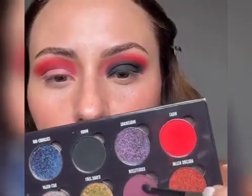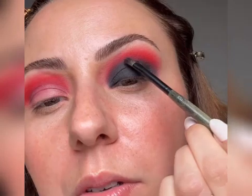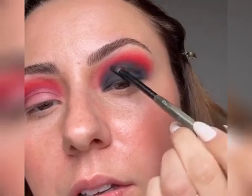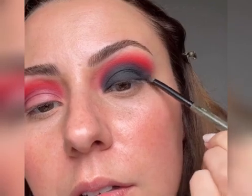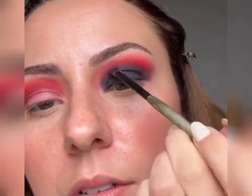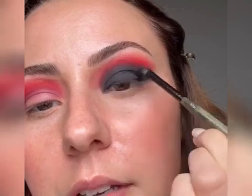Now I'm gonna grab a little bit more of, remember this shade? This one. Grab it on the absolute center. And I'm just kind of pushing this in between the two just to soften and blend. Don't want it to dull the red, so we don't want it to creep up too much. Look at this blend already. Gosh, it's so pretty.